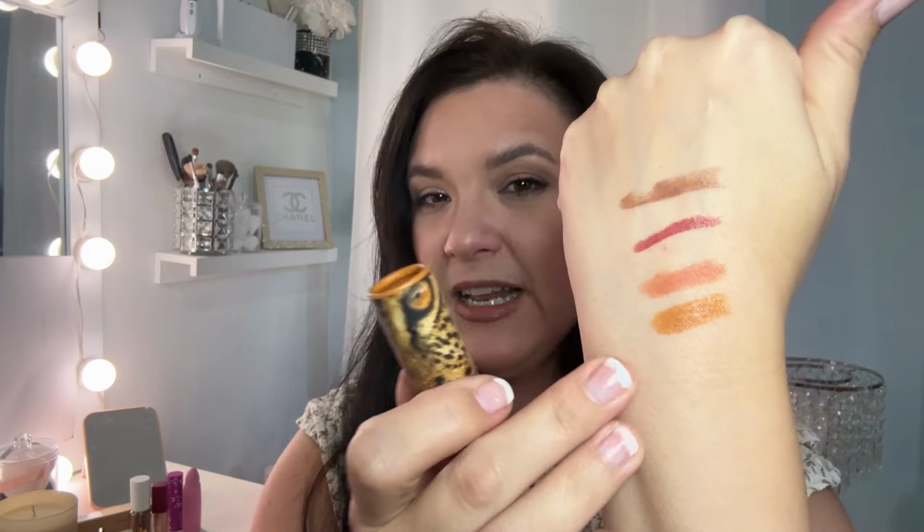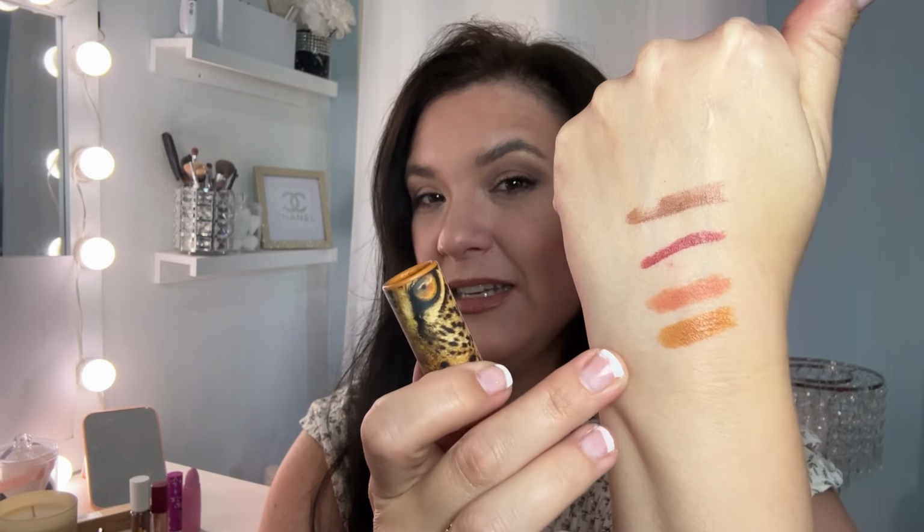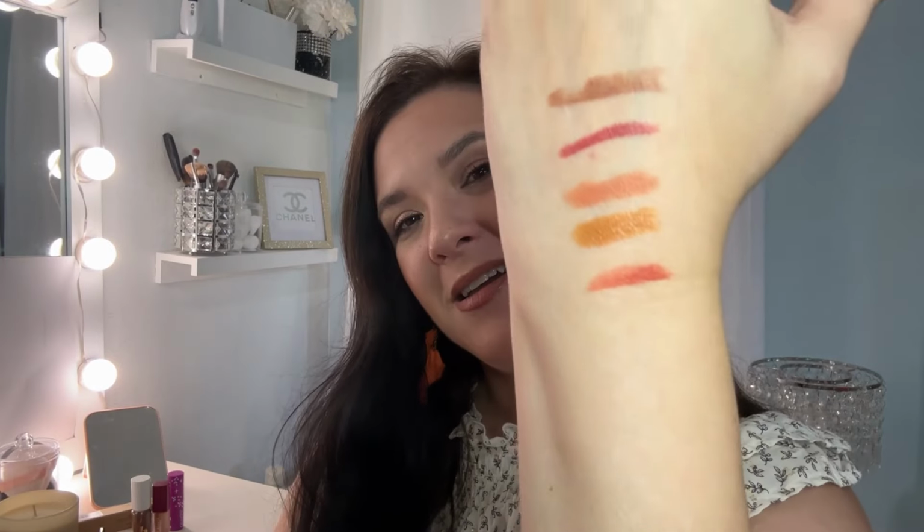I never would have gravitated towards this. I think I got it on accident. It's like this like mustardy orange, and it is just the perfect shade of fall. Similarly, Jeffree Star Kumquat has sort of an orangey shade too, that orange color. But yeah, I just think these are such cool orangey like fall shades in my opinion.